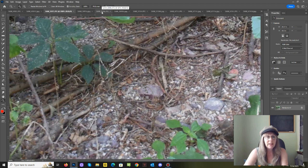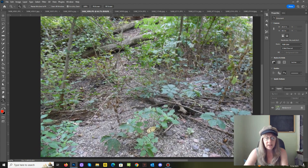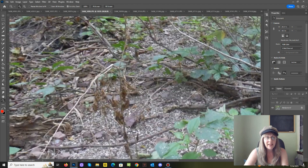So moving on here, we are still at the mouse hole. And what we're looking at on this one, going to 200%, is this little guy right here.